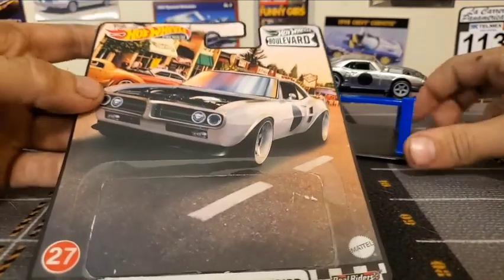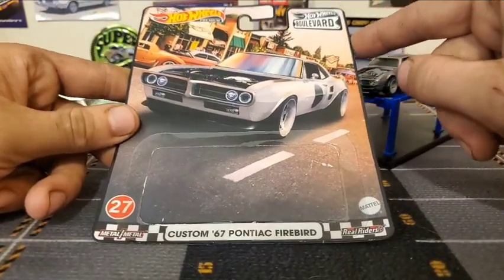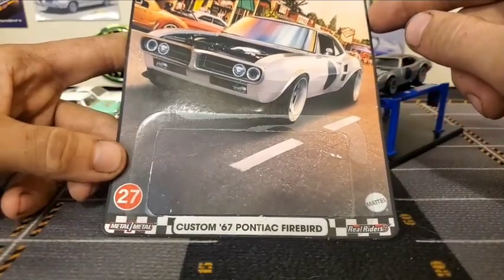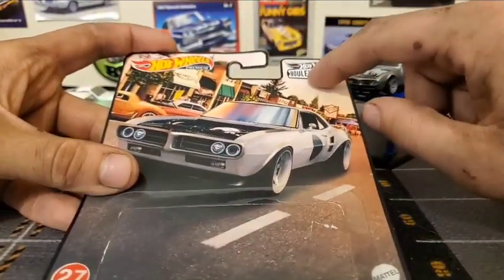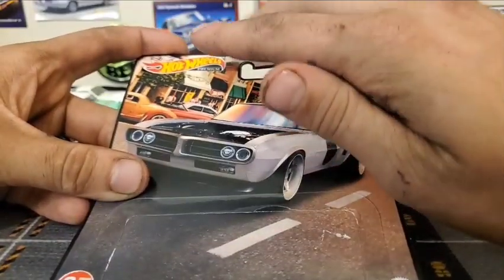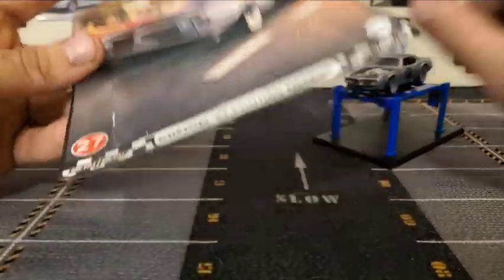So we'll take a quick look at our card here. Although we don't have any fun facts, Hot Wheels does usually give you a pretty cool card with the actual car on it, cruising down the street. Looks really neat. This is, I guess, number 27. Custom 67 Pontiac Firebird. And again, this is the Hot Wheels Boulevard series from Hot Wheels Premium. So Hot Wheels Premium is like the larger division, and then these are a series in the Hot Wheels Premium. I know there's the car culture and the Fast and Furious stuff.